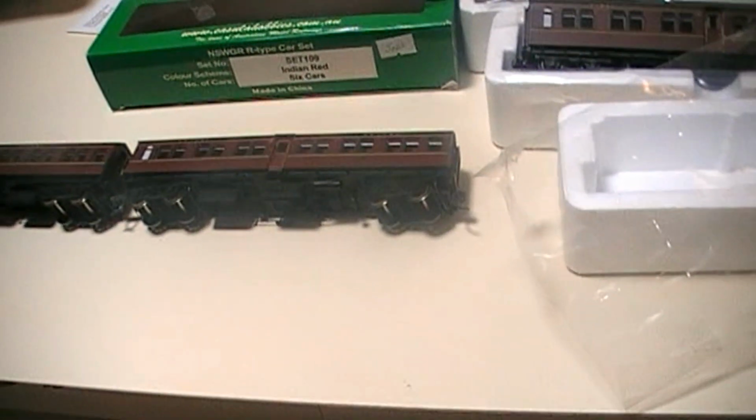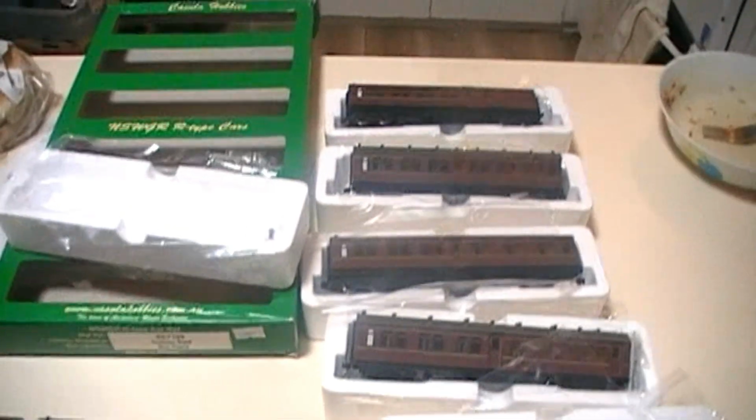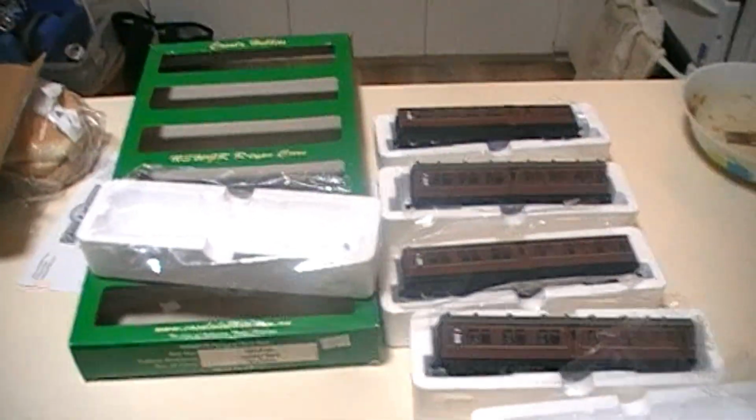Apologies about repeating myself, but one thing about having Alzheimer's, I can't remember what that was. But anyway, that's 2 of the cars connected. That's the rest of the set, and hopefully soon I'll be able to get you some video of it running around on the layout.